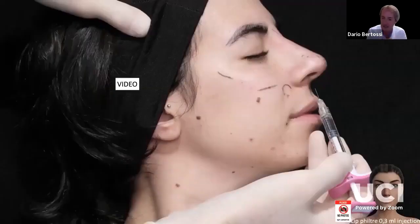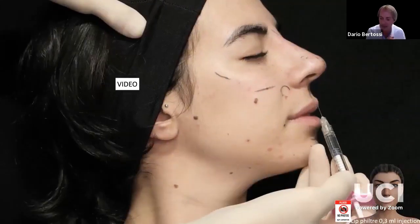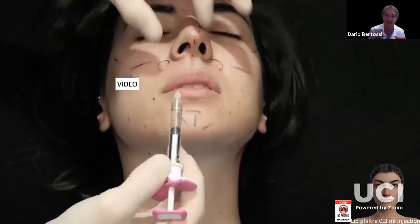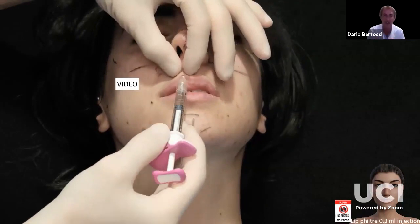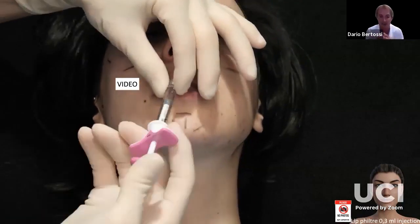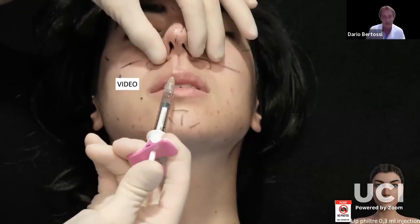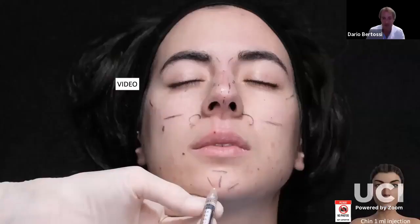Here we change the filler. It's intermediate G prime or low G prime as the one that I'm holding here. So different concentration of filler means that they are a little bit lighter than the one that we use in the nose, because we want not to have nodules, and we have not to see so much protrusion of these areas. So if you see here, also the chin can be addressed by high G prime or very high G prime filler, as you can see here.